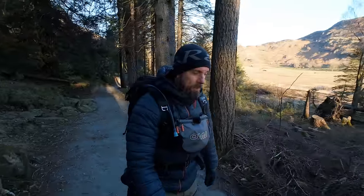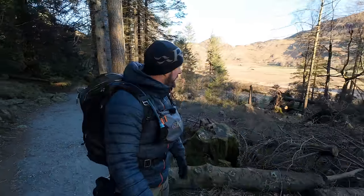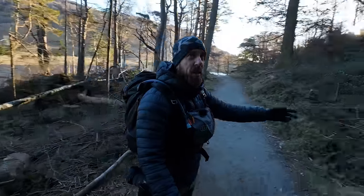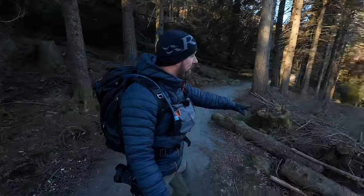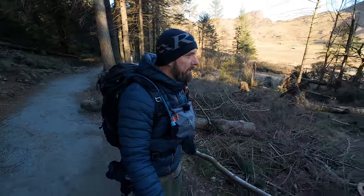These woods are absolutely beautiful, or at least they were. So many trees down now. I mean, look at it, it's just carnage everywhere. These were quite dense woods. You can see, obviously, there were a lot of trees here gone.